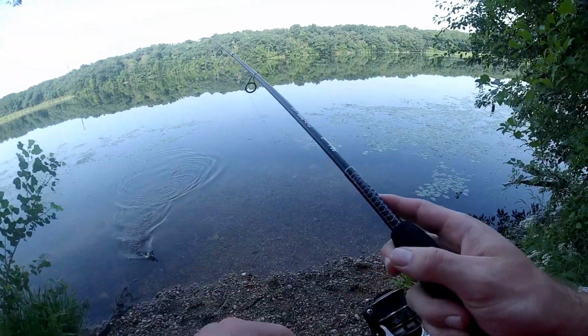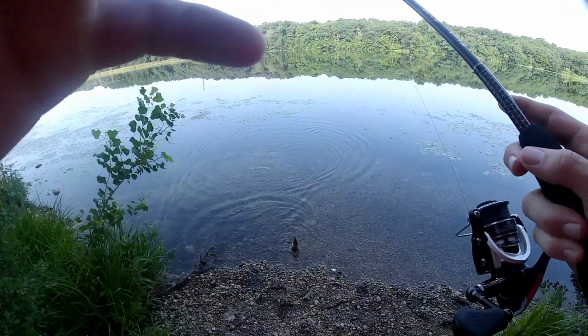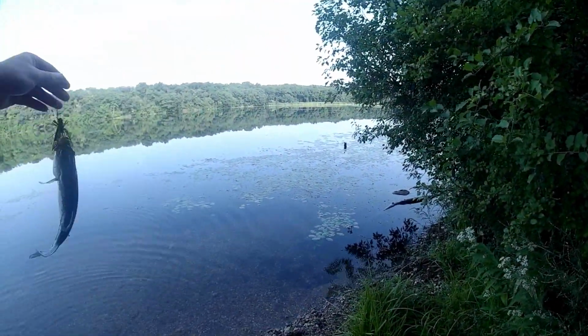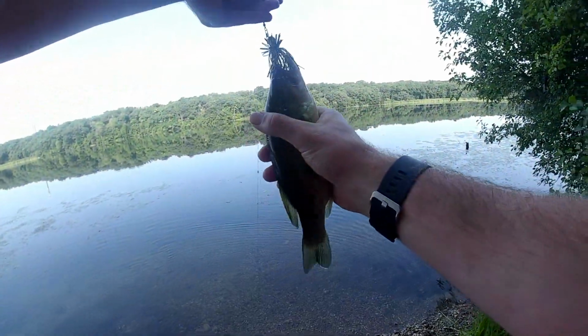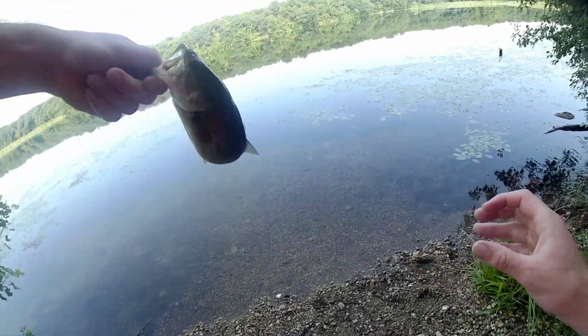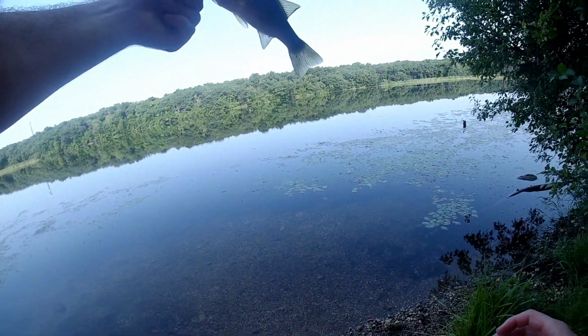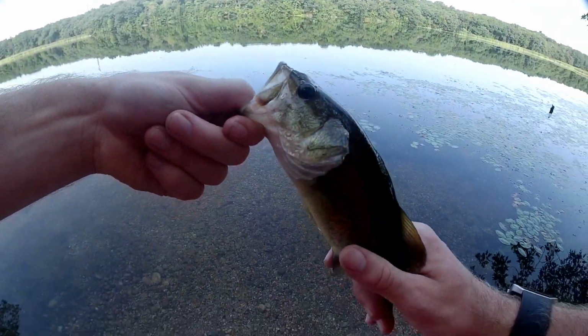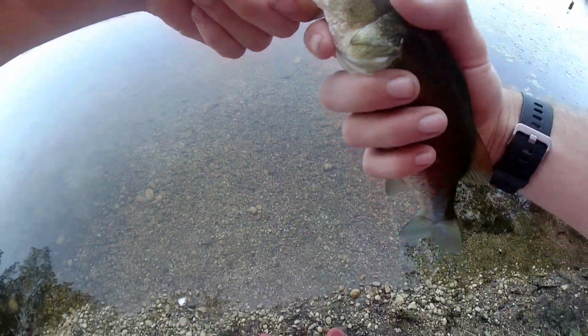Look at that. First cast, guys. Look at this. Got him on the finesse jig. It's an okay size one. Hit her as soon as I hit the water, guys. Well, first catch of the day. Here it is. Let's put this guy back. Probably all sitting in these weeds. Here he goes.